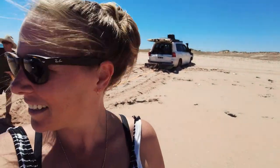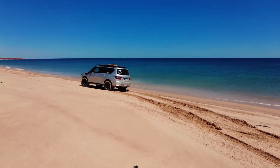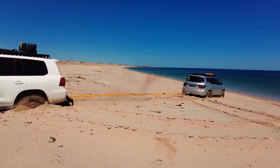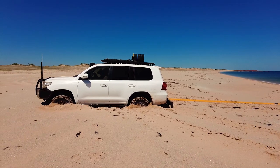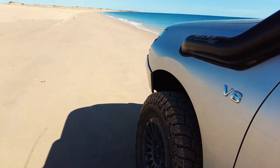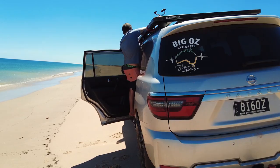So we got a bit of mischief here. That is a cruiser, and the Patrol is going to be pulling it out. The sand here is super, super soft though. It's full on. So at this point, the tide is just way too high. The sand was super soft, so we just try our luck at fishing and wait for the tide to go down.